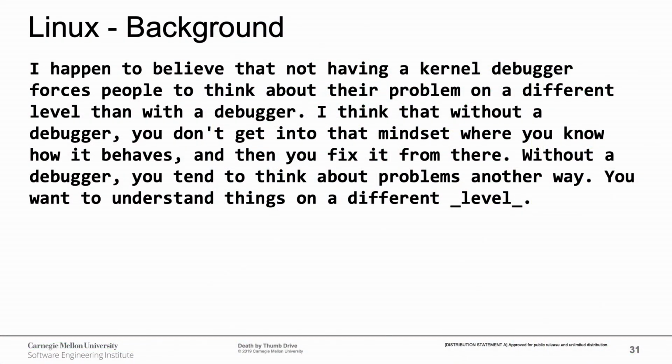And I found an interesting quote here. It's a little bit wordy, but basically: I happen to believe that not having a kernel debugger forces people to think about their problem on a different level than with a debugger. I think that without a debugger, you don't get into that mindset where you know how it behaves and then you fix it from there. So if you don't have a debugger, you get to understand things on a different level, which is cool. That's a really interesting way to think about stuff.